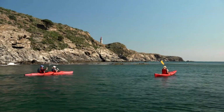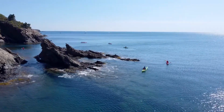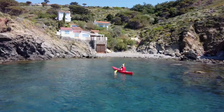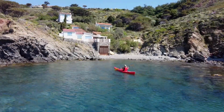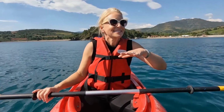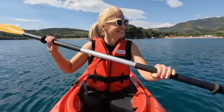All of the daily Scenic Freechoice excursions are included, and my morning paddle takes in the stunning shoreline of Côte Vermeille. You've got the incredibly warm sunshine bouncing off the water, and it's just this beautiful, calm scene.